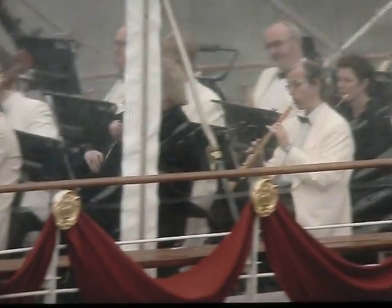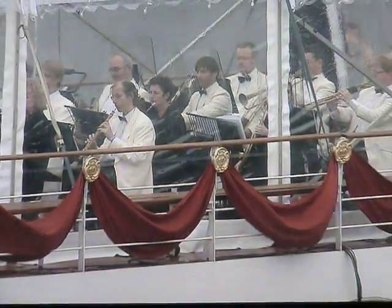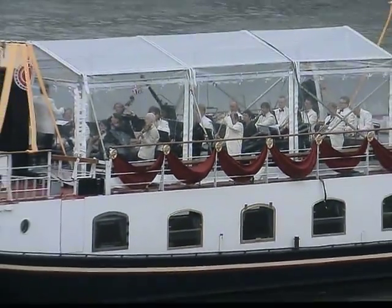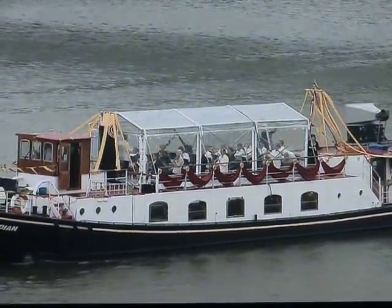I'm sure, as we see one of the many music sections in the pageant, a lot of the rowers will appreciate the tough challenge that lay ahead and will be very satisfied with what they've achieved so far.